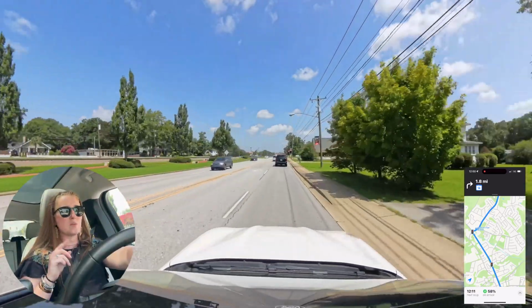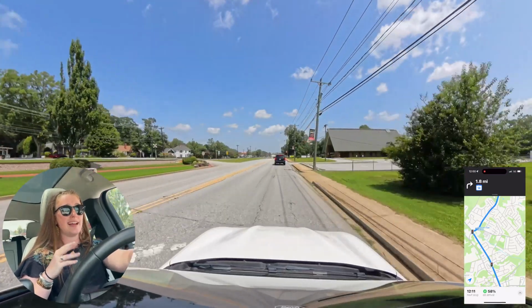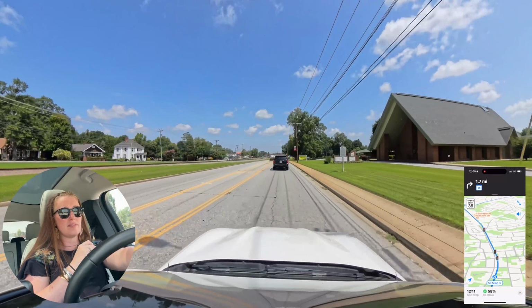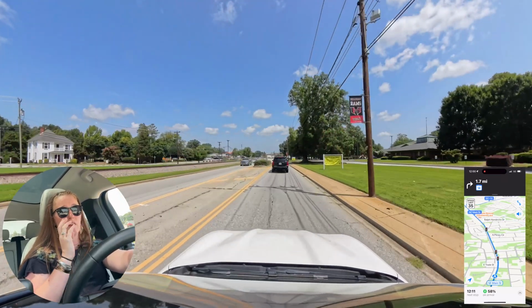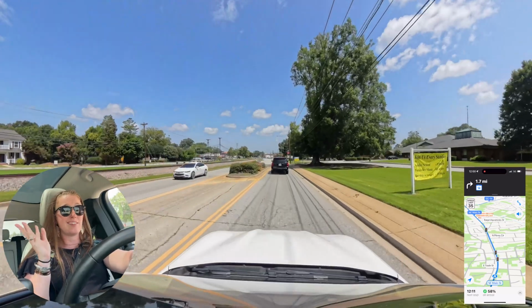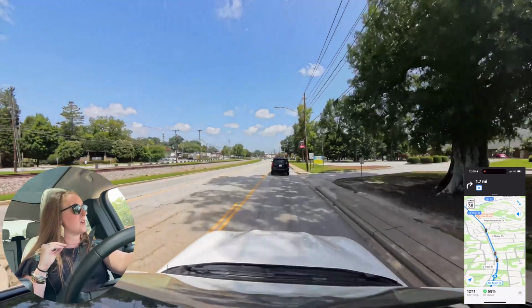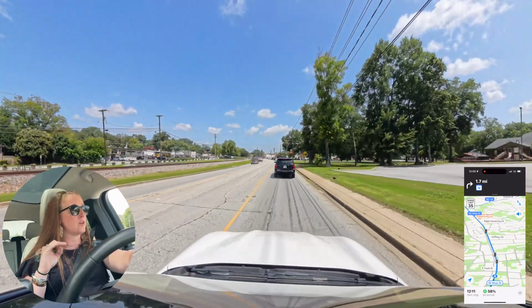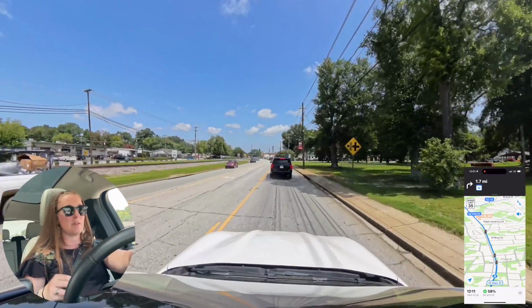So one thing that you guys will notice whenever you're driving, specifically near downtowns in the area, a lot of the downtowns around here are built up along railroads that are still active today. And those railroads all go into the inland port, which is over in Greer. So definitely just something to notice.